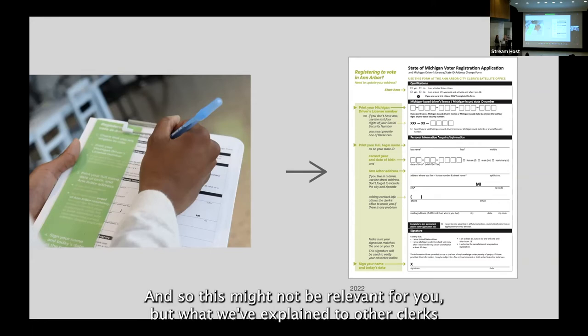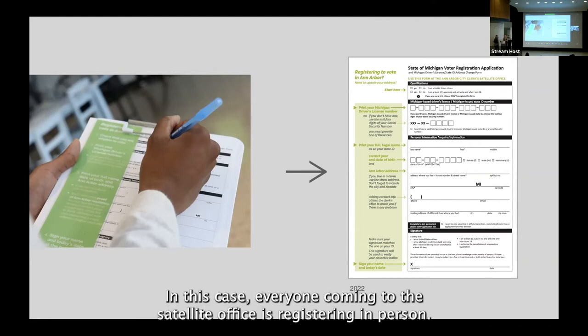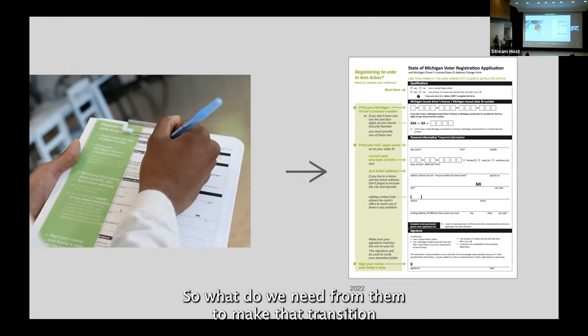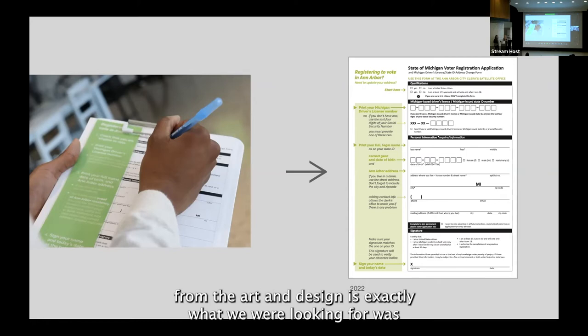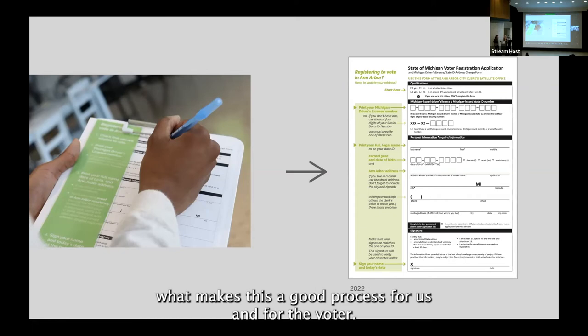And so this might not be relevant for you, but what we've explained to other clerks is, you know, making things easier for the person you're working with. In this case, everyone coming to the satellite office is registering in person. So what do we need from them to make that transaction as smooth and easy as possible? And that's where we as the election officials have benefited from the art and design is exactly what we were looking for was what makes this a good process for us and for the voter.